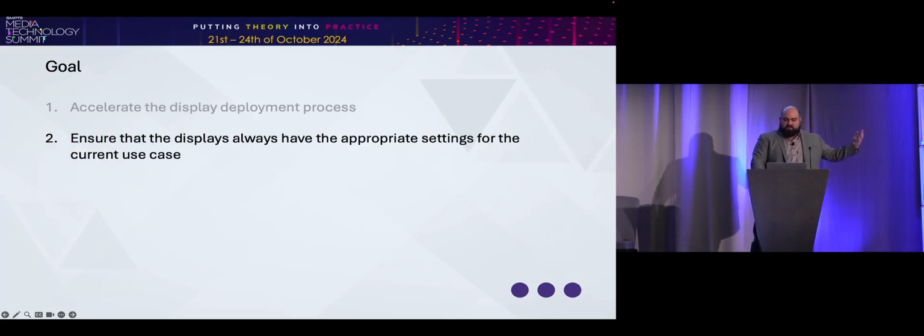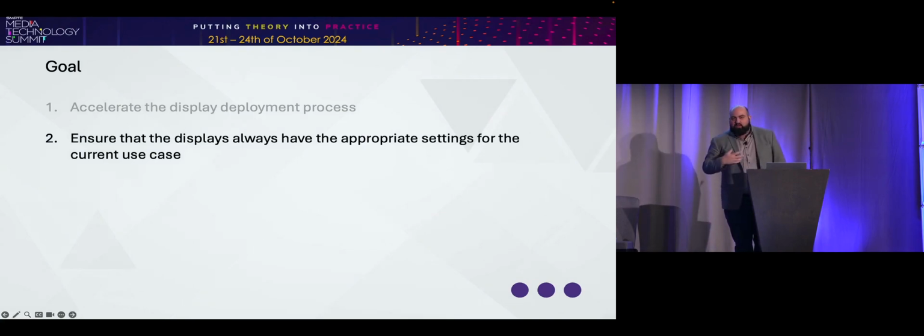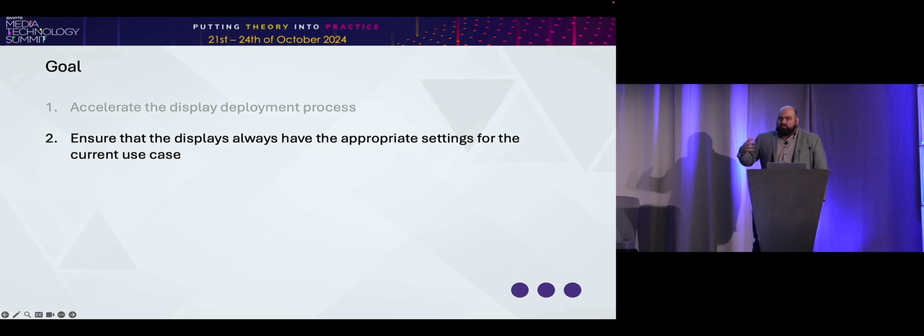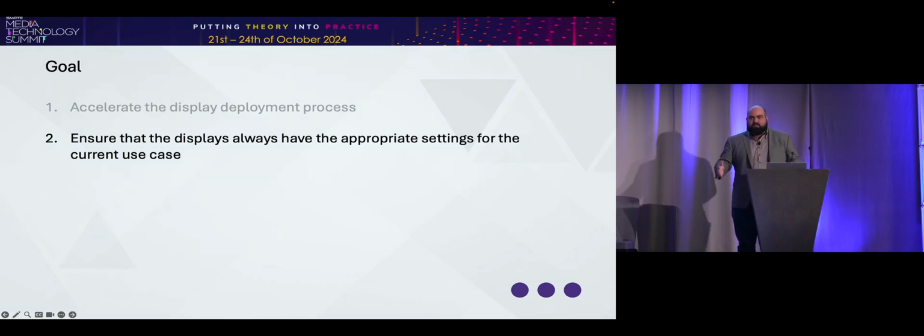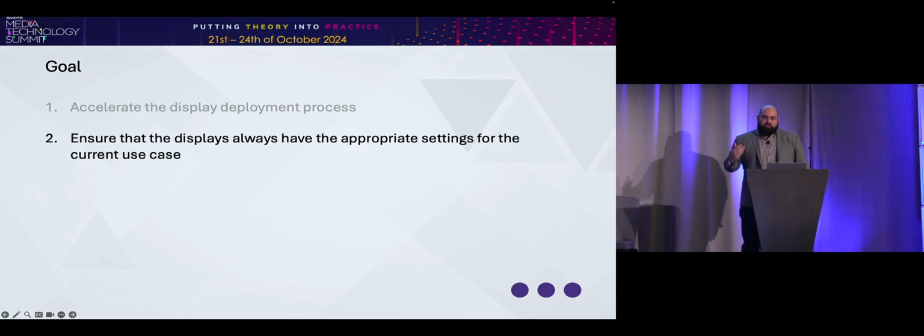Which brings me to the second goal, ensuring the displays always have the appropriate settings for the current use case. So this means we need ongoing monitoring, not just the initial setup. And it's actually a lot higher value than just the initial setup, right? The initial setup, we're saving 10, 15 minutes per display when it's purchased. But that ongoing support and monitoring, that's where the real value starts to come in on this project.